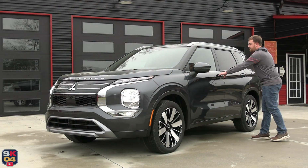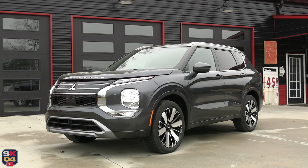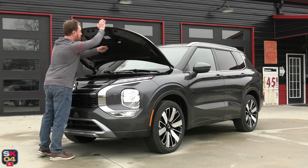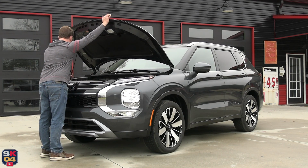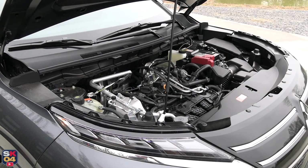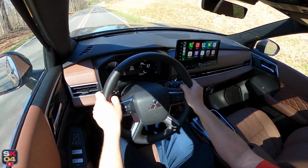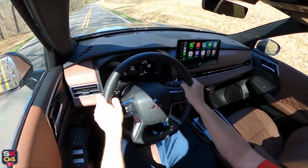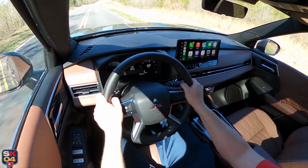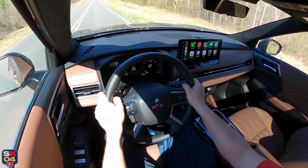The Outlander's standard powertrain consists of a 2.5-liter naturally aspirated 4-cylinder gasoline engine that develops 181 horsepower at 6,000 RPM and 181 pound-feet of torque at 3,600 RPM. The engine is built with an aluminum block and cylinder head and features double overhead cams with 4 valves per cylinder, continuous variable valve timing, direct fuel injection, a compression ratio of 12 to 1, and a bunch of additional advanced engineering tactics such as mirror bore coatings to lessen internal friction and boost overall efficiency. The engine's red line is 6,000 RPM.